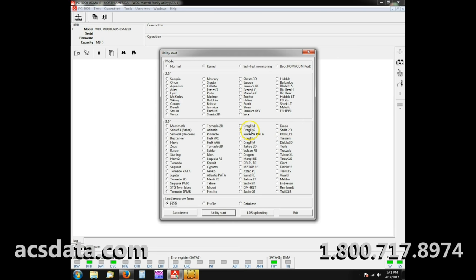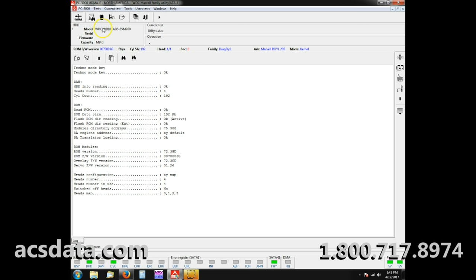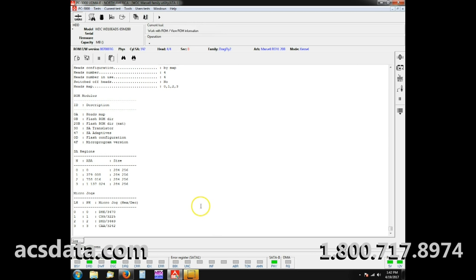Now you'll notice up here, it will show the model of the drive, but it won't show the serial, it won't show any of the capacity, you know, no other values will be displayed because the drive is really not engaged. It's just reading directly off the controller board right now. And we'll go through and view the ROM information. Once we've viewed that, this is where we are focusing everything right now, and that is these microjog values. I'm going to go through and write these down.